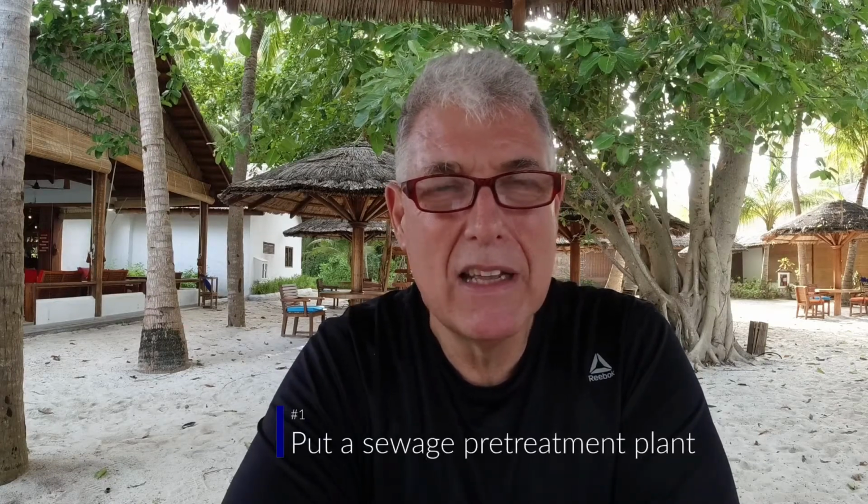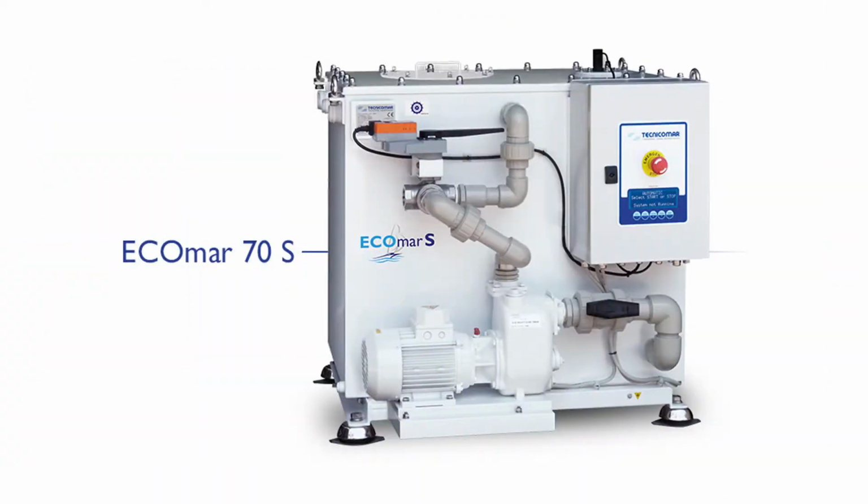So let's get on to my suggestions. If they really want to be EcoBlue, the most environmentally friendly dive boat in the Maldives, it's not difficult. Number one, put a sewage pretreatment plant in. There are simple systems, EU approved. For example, EcoMar S, I'll put a link down below. I believe that for a system that treats 2,000 litres per day, the cost is definitely under 15,000 euros, which is very affordable for a liveaboard dive boat. It's a simple system. They treat it, I think, with sodium hydroxide to kill all the bacteria. Okay, you may still have particulate waste, but at least it's something.